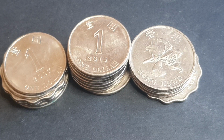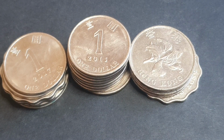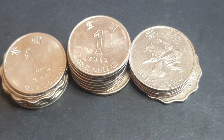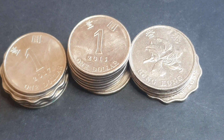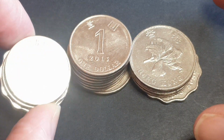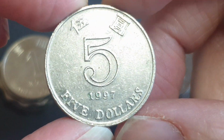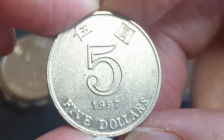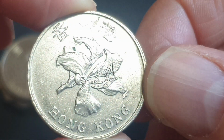So hello fellow coin collectors, this is Glenn, and in today's video we're looking at some error coins that I got from Hong Kong. Essentially I didn't get these from Hong Kong, I purchased them in Australia, and I try to get these for less than face value. The current exchange rate is roughly 5.5 Hong Kong dollars to 1 Australian dollar, so this is less than a dollar.